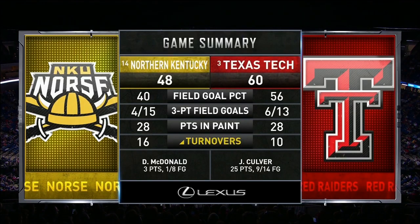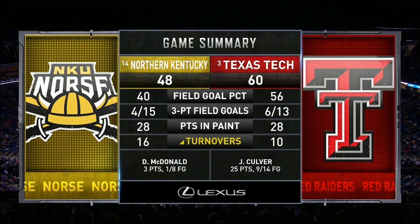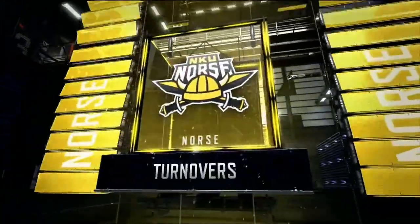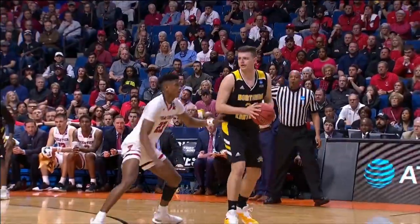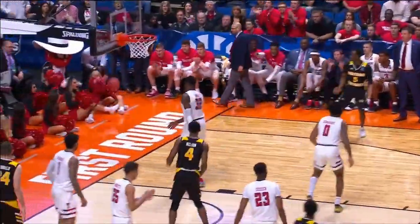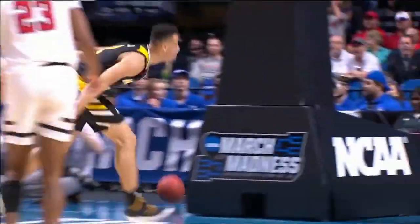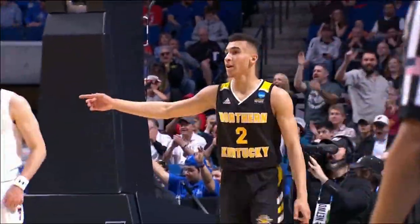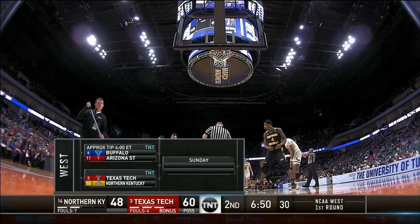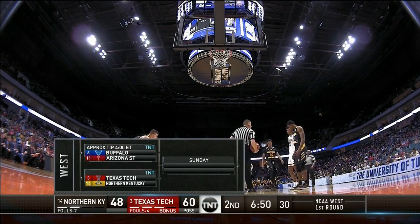A game summary for the Norse of Northern Kentucky. Way too many turnovers, and that's been the difference really in the ball game. Well, yeah, I mean, Texas Tech, true to who they are as a team all season, forced teams into 15 turnovers a game. That's first in the Big 12, 26 in the country, and it's all about activity. The hands are up, the feet are moving, never giving up on the play. Even when you have a mismatch inside, you think you have an opportunity, and then you turn it over, and the beauty is you get 14 points off of those 16 turnovers. The winner of this one goes on to face the winner of our second game, Buffalo, Arizona State.